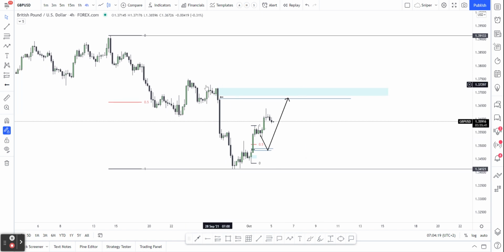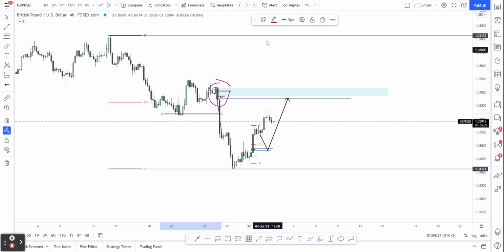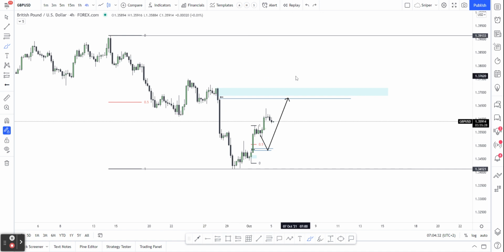So still the 4 hour, this is still the area that I'm looking for price to return to, where we have our imbalance, strong order block, strong full body candle out, leg out, and a clean, strong structure break. So those are still the areas that I'm looking for price to return to. If it will hit there, I'm not yet sure, but well, let's see.